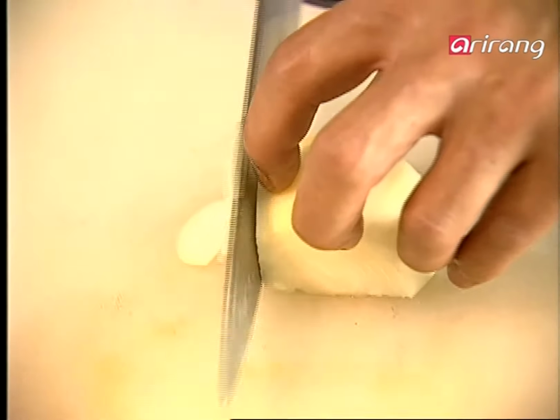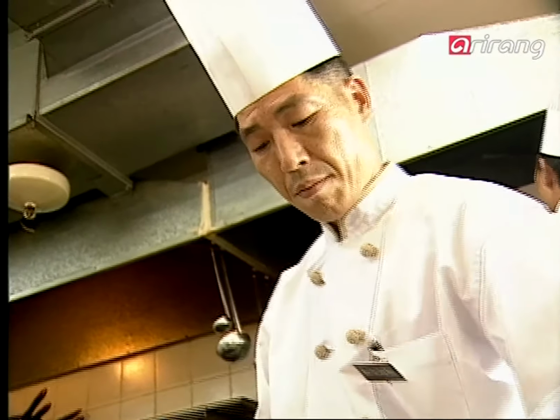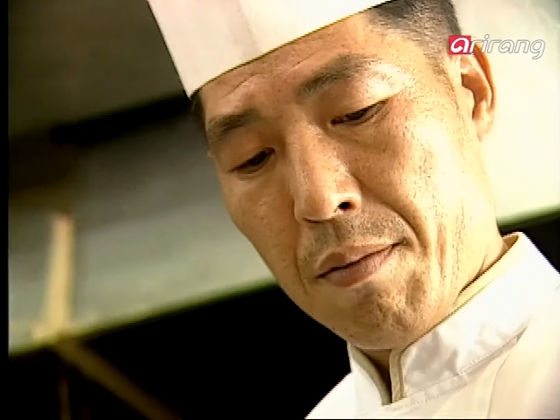The man guarding the elegant taste of Jack's Steak is the main chef, Mr. Park Chung-hwan. The skills he mastered during the 17 years of creating steaks will be revealed today.